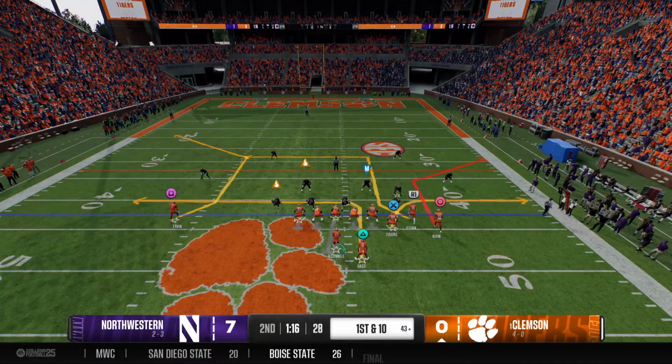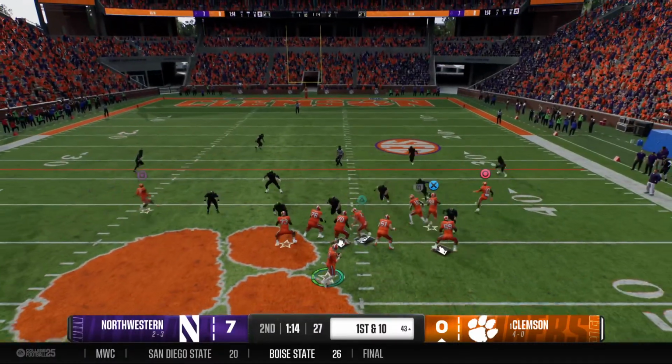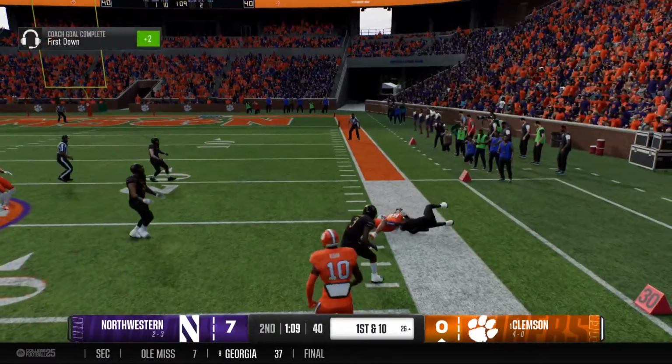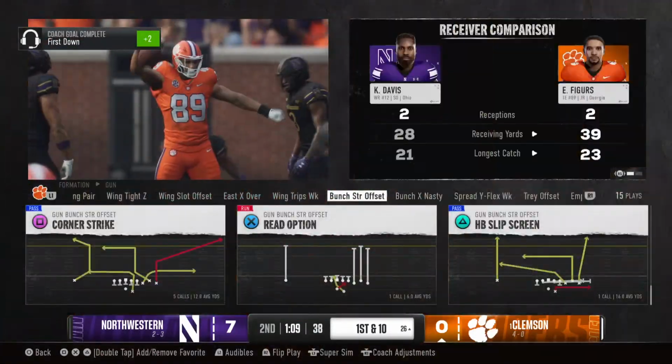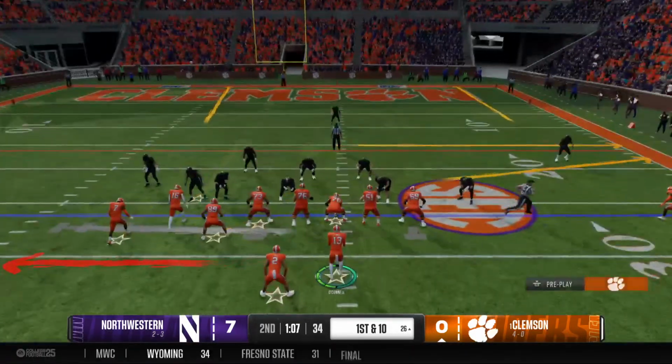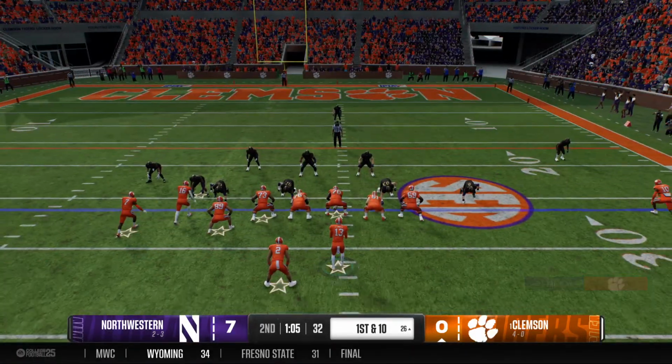The Tigers come to the line with a fresh set of downs. He'll come out throwing on first down. Got his man on the right. He's there to make the stop, but the damage has been done as they pick up the first down on the throwing catch. Here's this offense with a fresh set of downs.